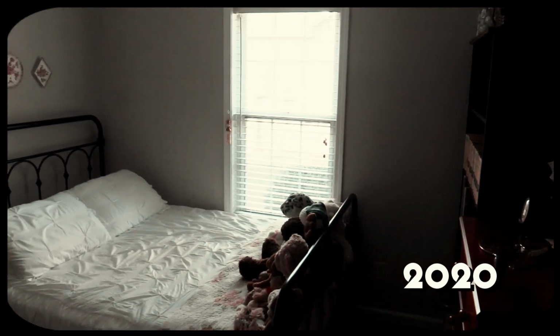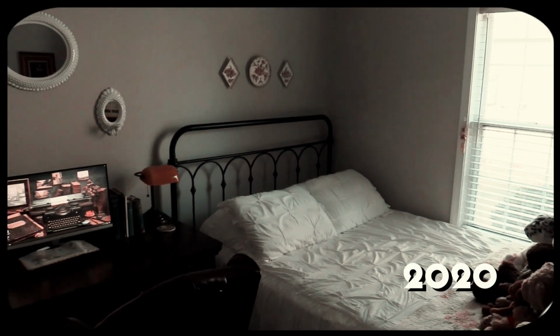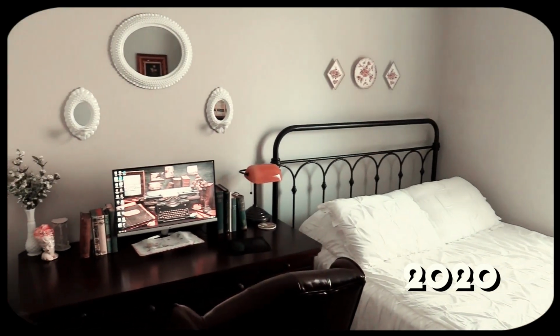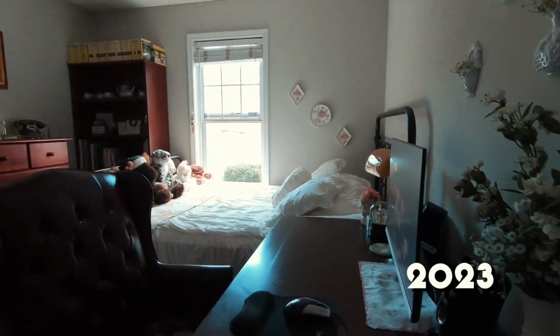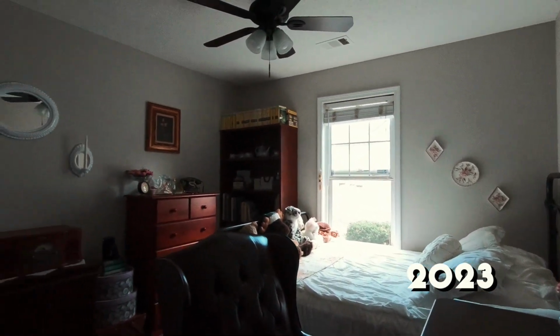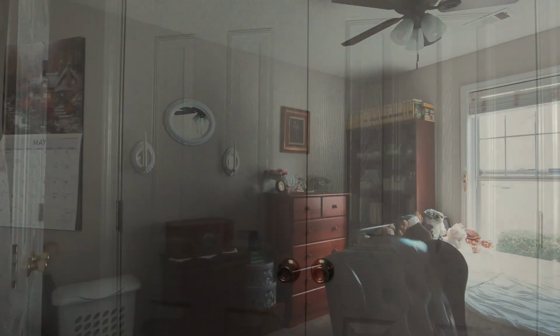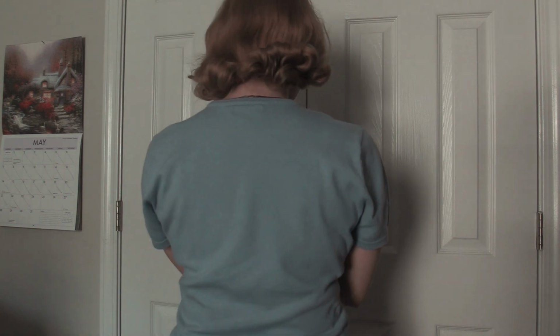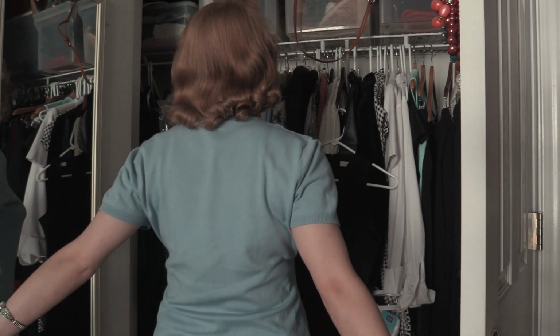As time went by, some things were added, some things were removed, but the bedroom never felt fully finished. Three years later, this room was still unfinished, cluttered, and difficult to work with. Finally, after saving up and waiting, the time was right, and I was ready for a fresh start.